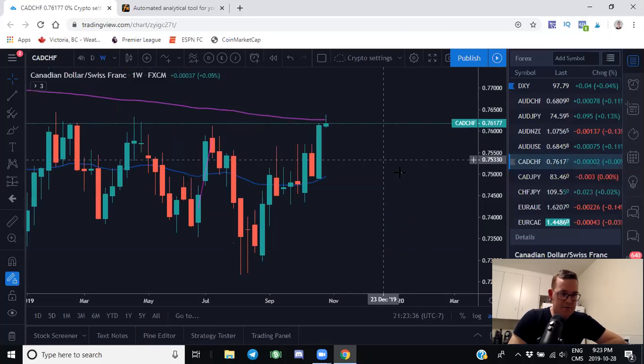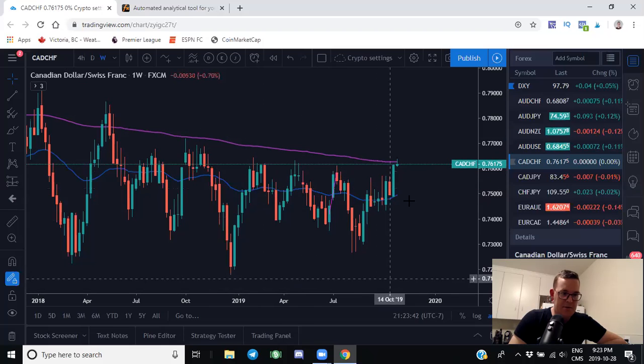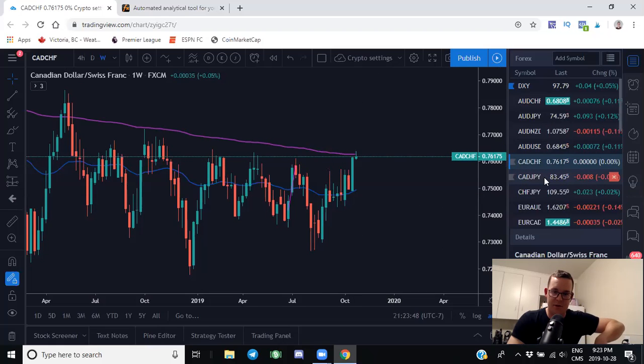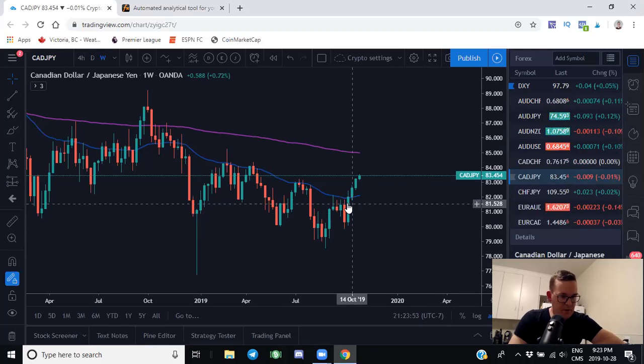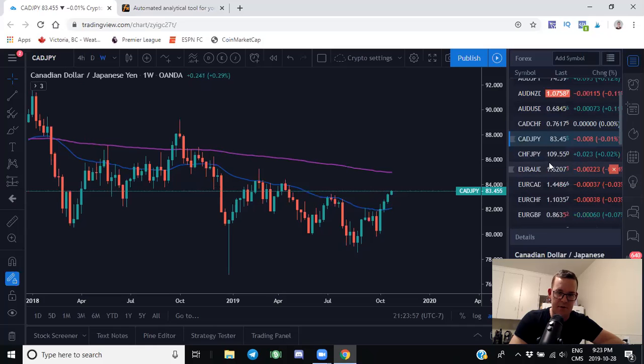Let's have a look next at CAD Swiss franc. That one is kind of up and down, up and down, up and down. We'll have to see what it does at the 200 here. Not really interested in trading that right now. CAD JPY, another one that looks to be going on the upside. It looks like the CAD dollar is doing good for us. Maybe it'll be a good time for me to go change some money with the US dollars.